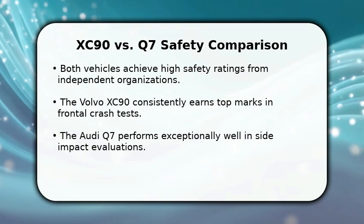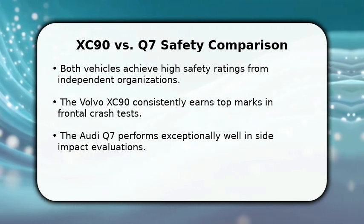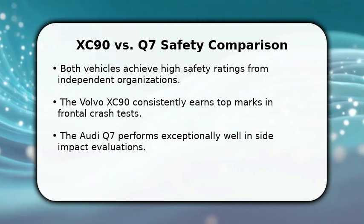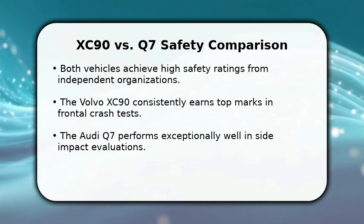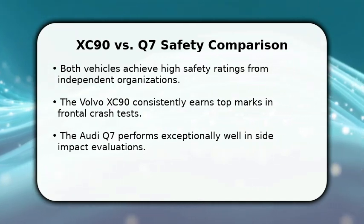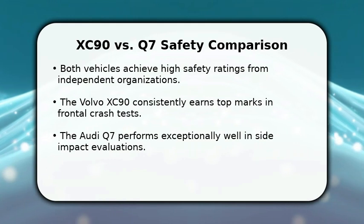Enjoy the video. In this video, I will compare the Volvo XC90 versus Audi Q7 crash test performance. We'll dive into how these luxury SUVs protect occupants in various collision scenarios. Understanding their safety strengths helps you make an informed decision. Both models are renowned for their robust construction and advanced safety features, offering peace of mind on the road. Let's explore the specifics of their crashworthiness.